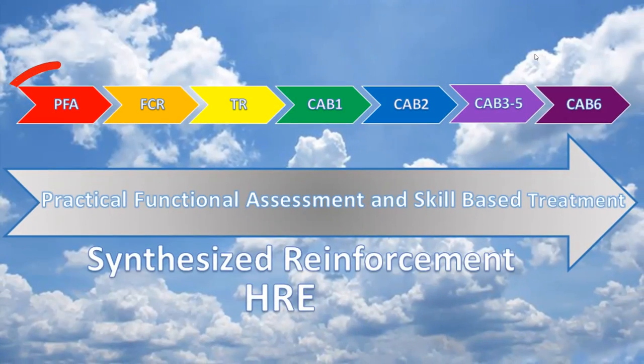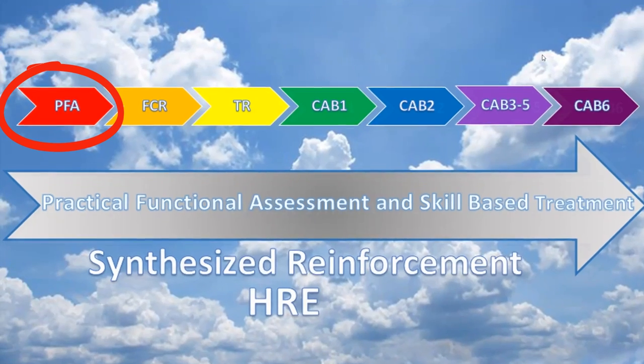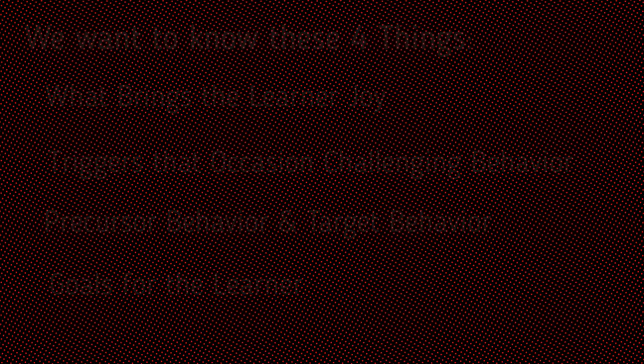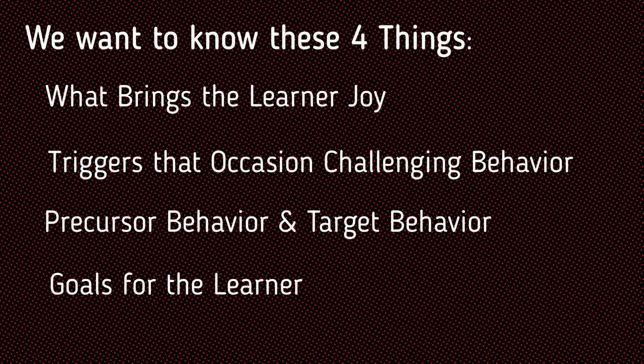The practical functional assessment is composed of two parts, first an interview, then an analysis. There are four main goals in the interview. First, to discover what creates joy for the individual, what makes them happy, relaxed, and engaged, what activities, items, attention, and more go together to create the most amazing condition ever, like Disneyland. Second, to discover what triggers challenging behavior. Is that work tasks, waiting while mom is on the phone, playing independently, losing a game, or something else?